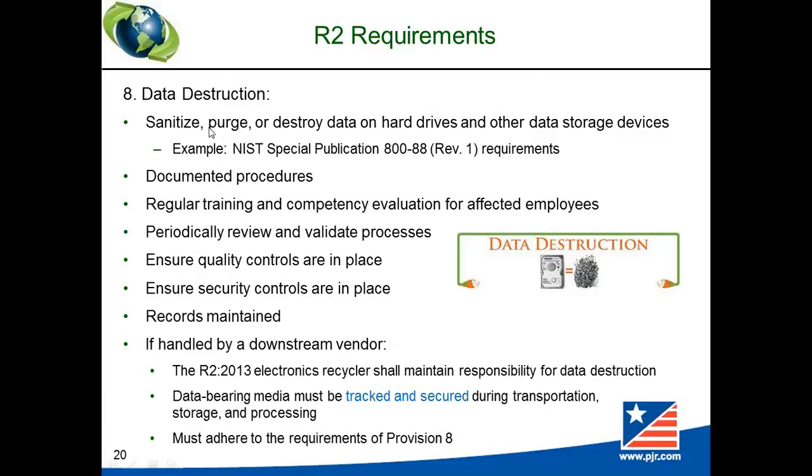So we're not just talking about people doing the wiping or the destruction necessarily. It could also include people responsible for the validation or creating the procedures, things like that. Also, as I just alluded to, there are requirements for validating those processes on a predetermined basis, which would really kind of depend on your organization and how you want to handle that. Do you want to randomly sample on a monthly basis, a quarterly basis, an annual basis, and do you want to do that in-house? Do you want to use a third party? How do you want to go about meeting those requirements? Ensuring quality controls, security controls, maintaining all of the records to prove you're meeting all of those requirements. And again, that's really spelled out in more detail in the standard.